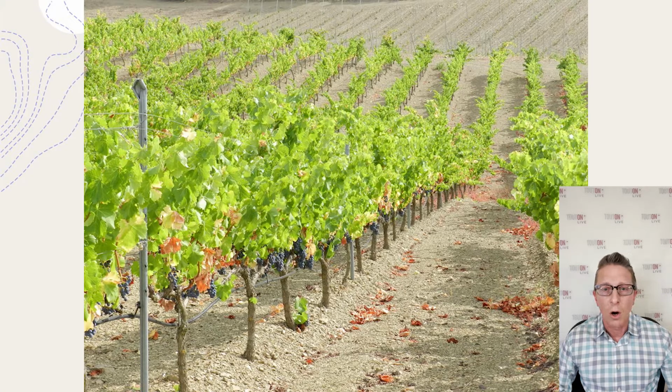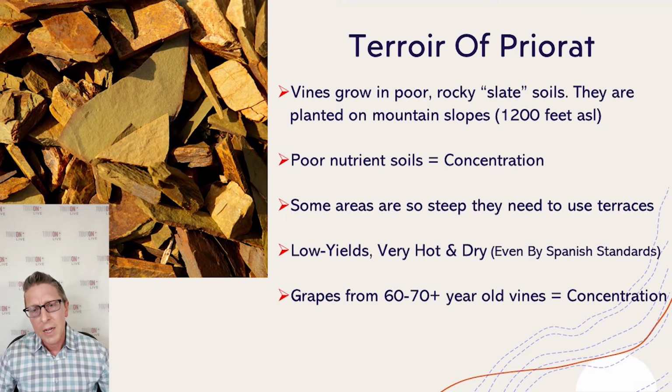Let's talk about the terroir of Priorat. The vines here are grown on poor, rocky slate soils, which is very rare in the world of wine. You see that in Germany, and really only a few other places on earth. So slate is the key here. It gives a real minerality and a vibrancy to these wines. The vines are planted on mountain slopes at about 1,200 feet above sea level. So pretty high altitude for Spain. They're grown on poor nutrient soils, which adds concentration to the final product of the grapes.